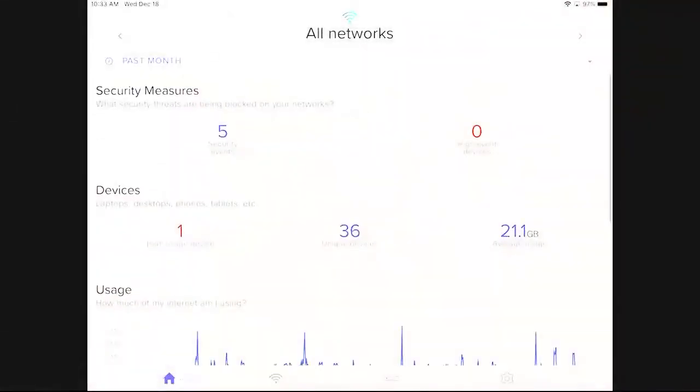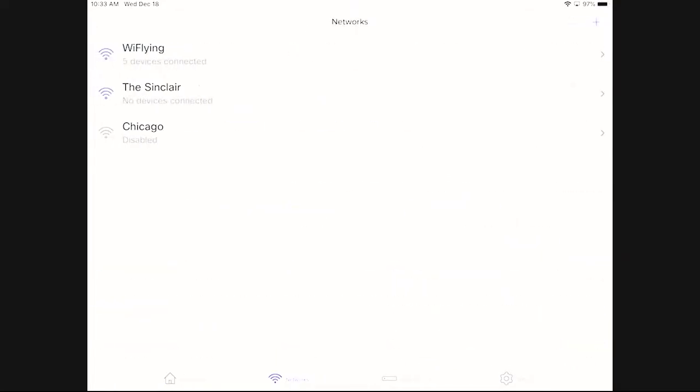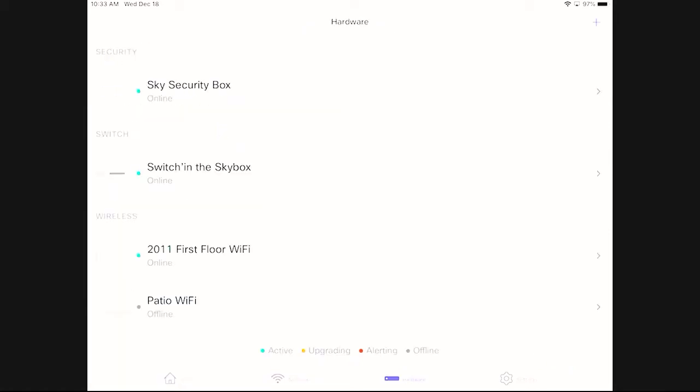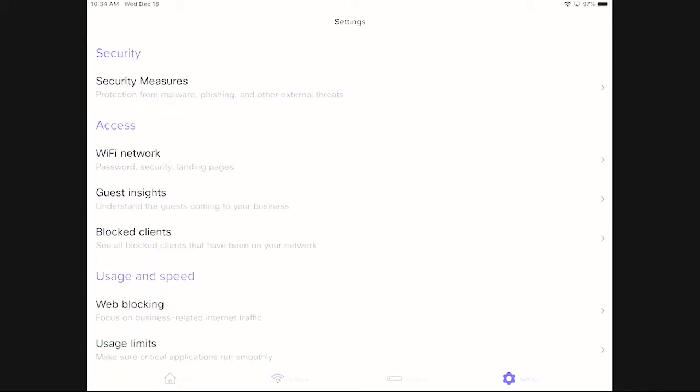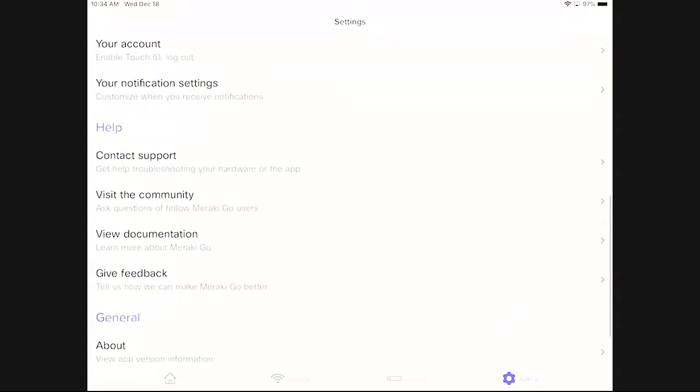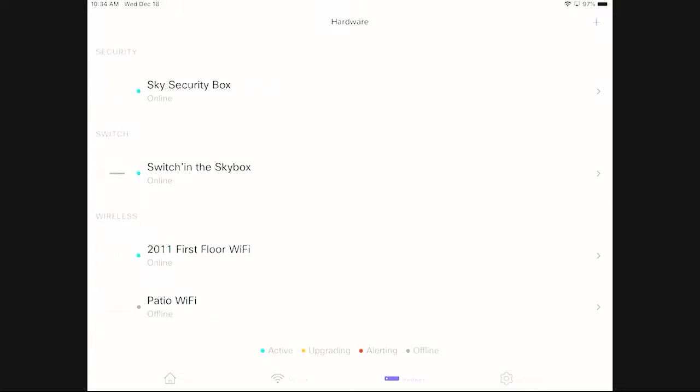So with the Meraki Go mobile app, we are looking at the home screen right now. And with the Meraki Go mobile app, there's very much uniformity and consistency, just like with the Cisco Meraki dashboard. First and foremost, you've got the navigation toolbar, so you can click in and look at your networks, your hardware devices, and then you've got advanced settings for a lot of other things that you can dive into and utilize. But from a foundational standpoint, once you scan the devices, you'll see green indicator lights.